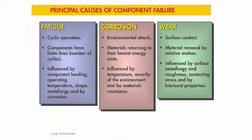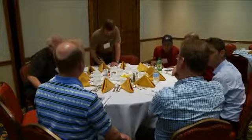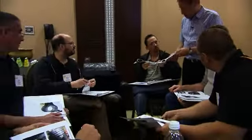We're going to have a dedicated session later this morning on fatigue. We're going to have a dedicated session tomorrow on corrosion. And I'm going to break down in this session some more wear mechanisms. One of the key things about this course is the sessions in the afternoon. We'll split you into workshop teams and you'll try and solve some of the problems.